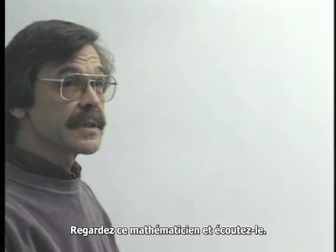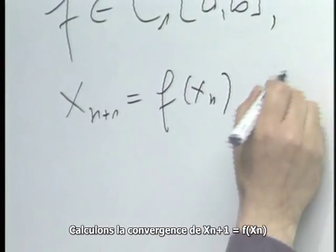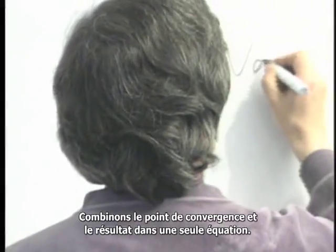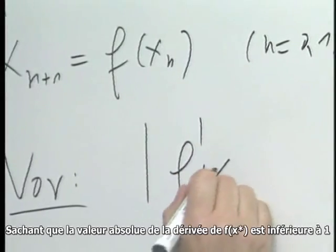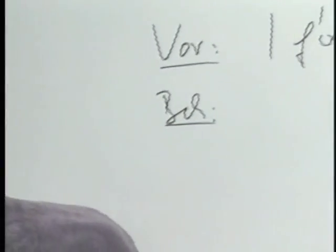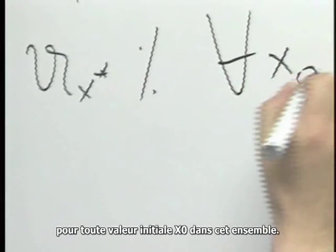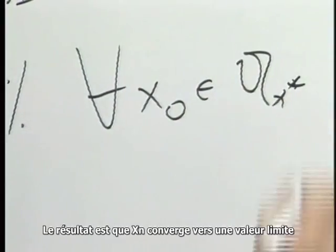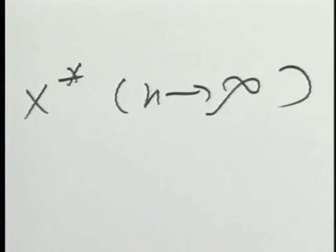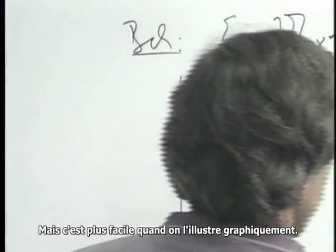Watch this mathematician and listen to him. Converge a conclusion of xn plus 1 equals f of xn for n equals 0, 1, 2, etc. Contrary to the fixed point and results in a simple statement. Providing that the sum of the derivative of x star is less than 1, the following is valid. A domain exists for the fixed point of x star for all initial values x0 from this domain. The result is that xn converges contrary to the fixed point for n versus infinite. We could precisely prove this statement mathematically. It's easier, though, when it's illustrated in graphics.